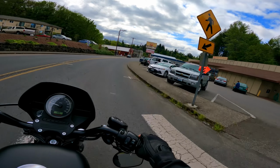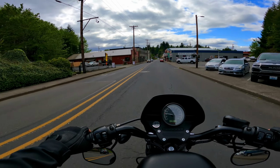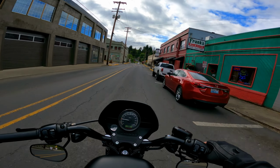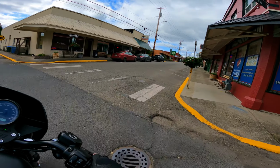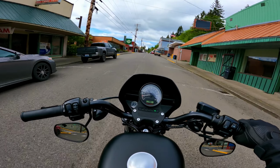The great metropolis of Winlock, Washington. I actually love how these little small towns all have the name Winlock Auto Supply. The Village Winlock building, you know. I figured we'd just goof off here for a little bit and go see what kind of trouble we can get into. What did you think?